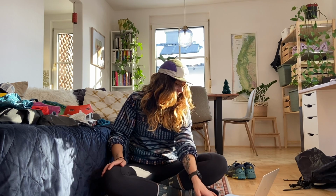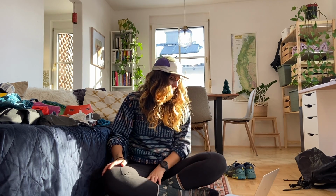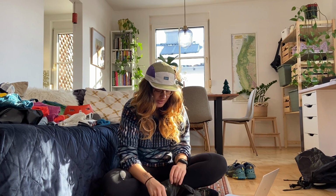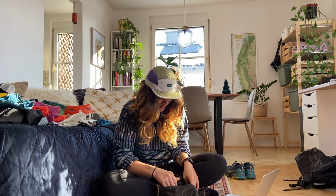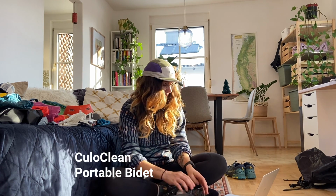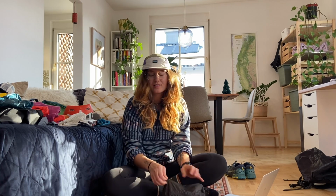Next thing in the neutral category is my bidet. It's a very small bidet that you can put on top of a bottle. Well, now I actually don't know where it is. Oh, it's not in here. I have to get it from the gear room.